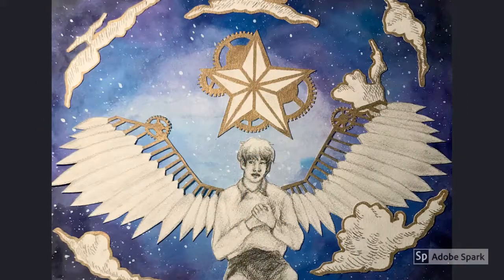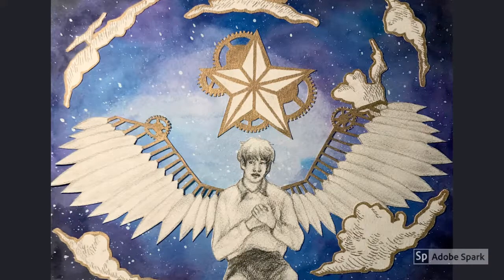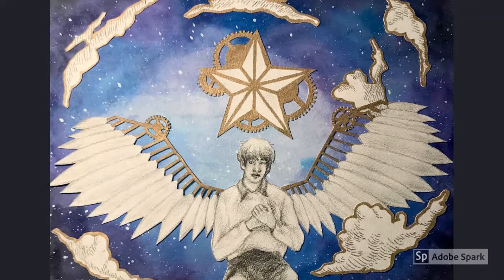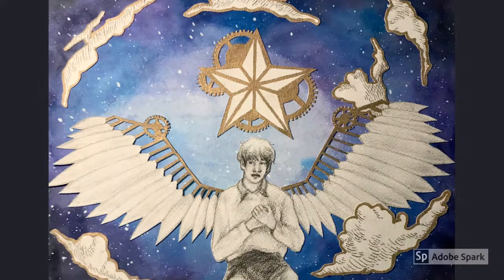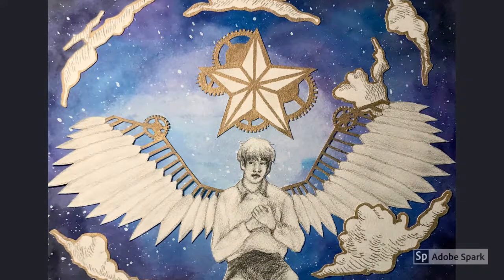This next piece is titled A Nap of a Star. It was created using graphite, watercolor, white and gold acrylic paint on an 11 by 14 inch Stonehenge sheet of paper. The concept for this artwork was based on a story of a winged angel waiting for his friend underneath a still napping star. Like the last piece, this artwork plays with a contrast of complementary colors, that is, gold and blue.